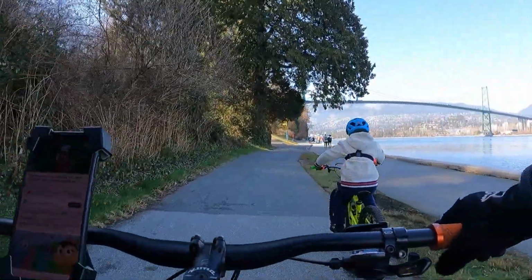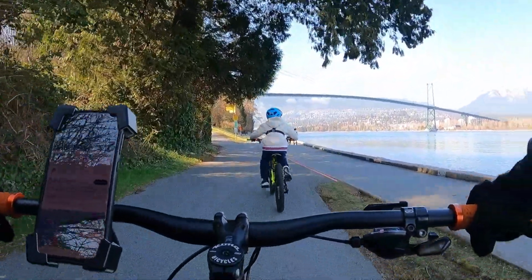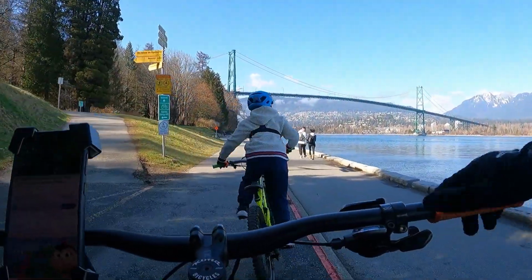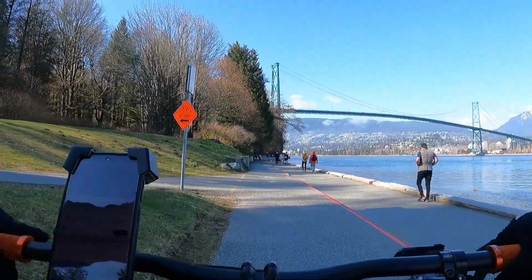Seawall. So this side of the road is for bikers only. It's one way. And that side is only for pedestrians, which is a really good idea to keep everybody safe. In front of you, that's the Lions Gate Bridge.